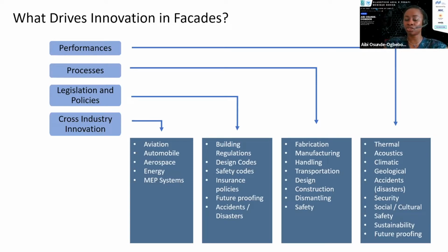We also have cross industry innovation, wherein some product or process or material was probably developed for other industries, either the aviation, automobile, aerospace, energy, MEP systems, and the like, but they would find application in the facades. For example, with MEP systems, certain innovations in how efficient mechanical systems, heating and cooling can impact on the facade, on how hard the facade works, or how certain other performances or innovations in the facade industry can impact MEP systems. So there's really a tug and a pull relationship between all these factors.